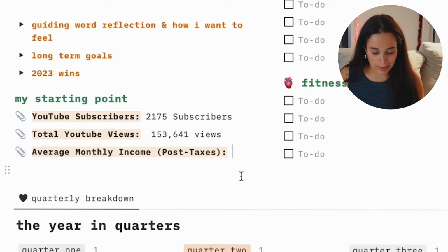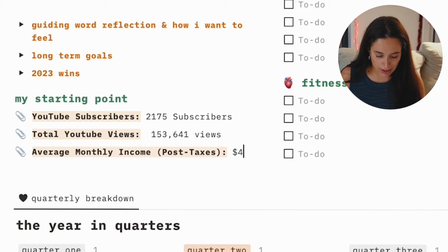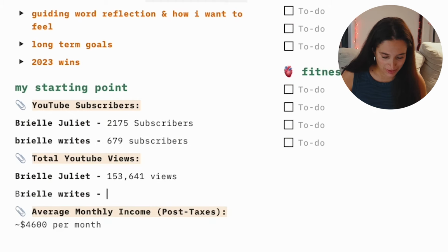My average monthly income, I did actually go ahead and calculate this. With my 401k, I think I'm making around $4,600. So now that I have two channels, I feel like we actually do need to rework this a little bit. Let's go ahead and put my writing channel stats in here too. I'm having such a hard time typing right now. Like, why is Notion being so difficult?